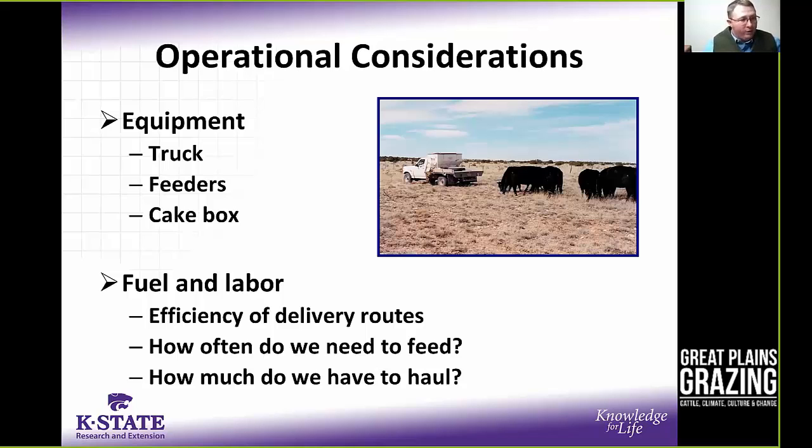Right now, fuel prices have certainly come down, but if we look at it in general, they are an expense. Especially on larger operations, how efficient is our delivery route? Especially if we've got cows that we're delivering a supplemental feedstuff to, and they're a long ways from the home base of operation, is there a way we can schedule our cow moves so that they get closer to home as we increase our supplementation program or initiate it?